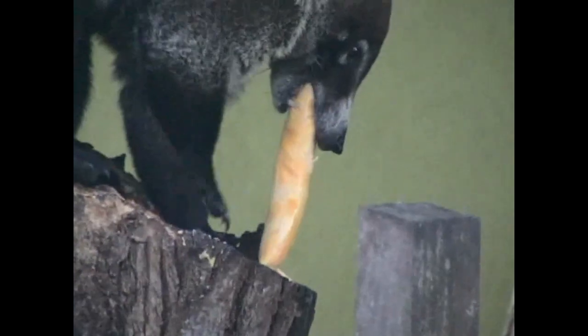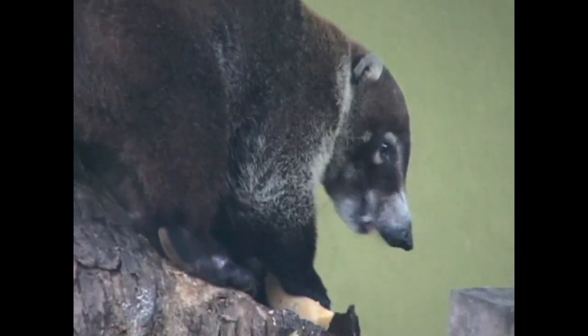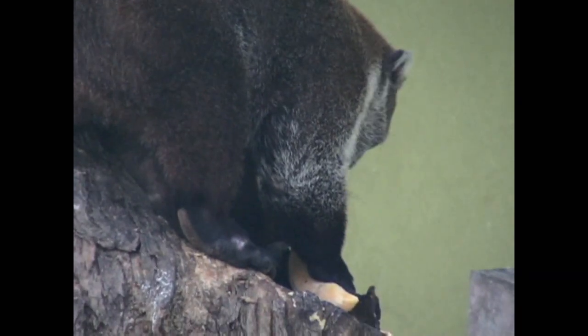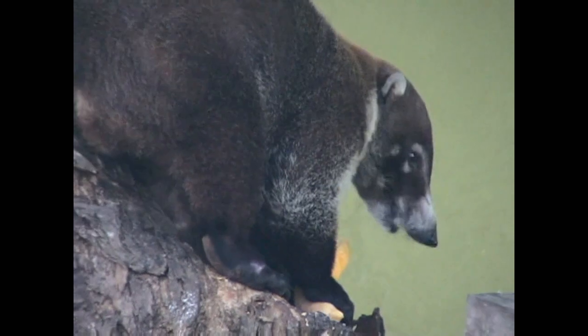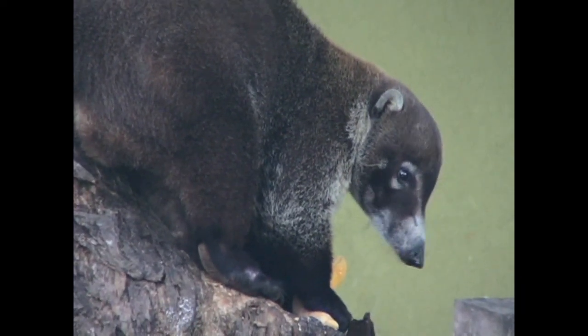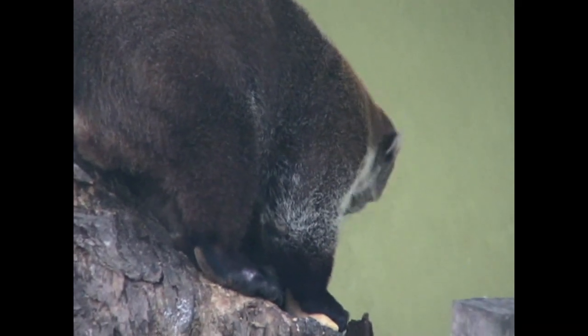It's related to raccoons. He can eat anything. It's mostly arboreal because he gets to eat a lot of eggs. Gets to eat baby birds. Gets to eat snakes, tourist fingers when they get too close.